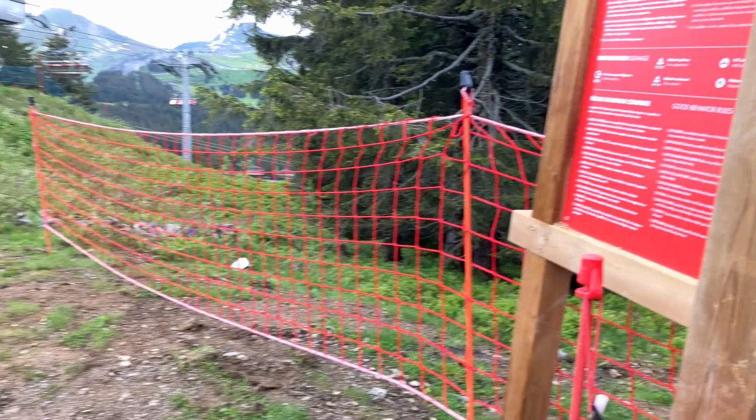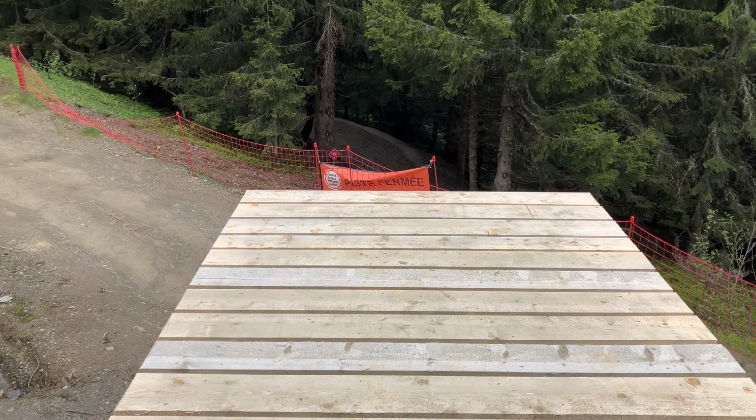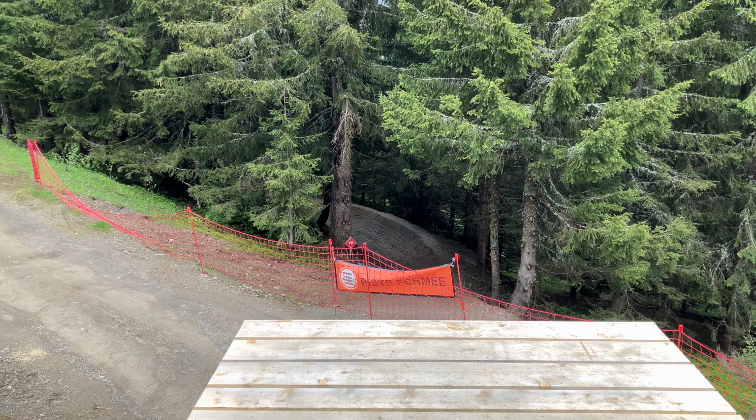It doesn't look too bad from up here, you know. It's that fear, isn't it, of hitting something blind like that. I always like to walk and try to visualize where I'm going to come off the lip, so I know I aim for that point and then just focus on that, and that way you've got your line dialed before you send it.